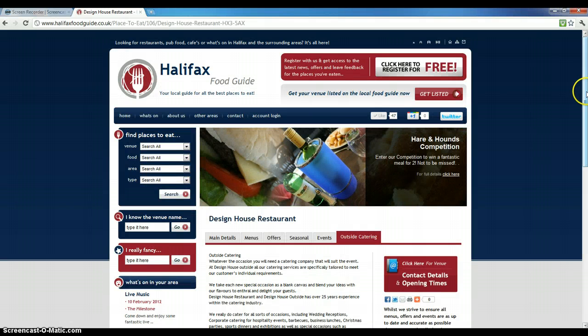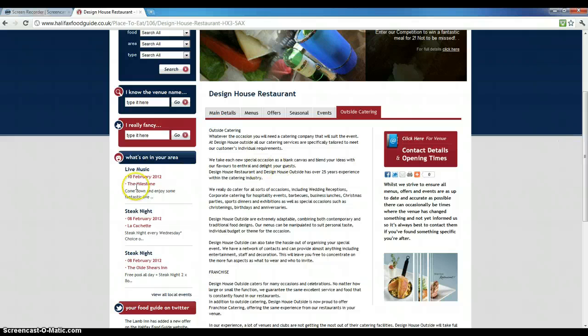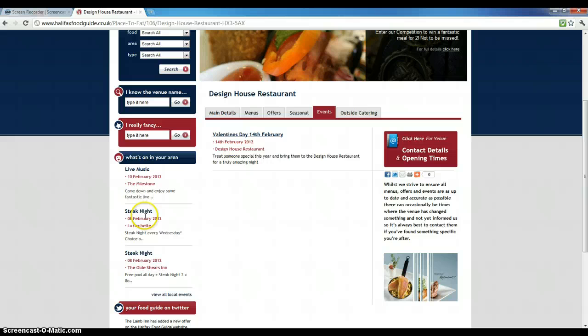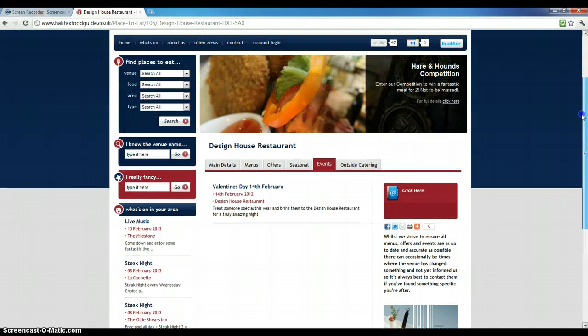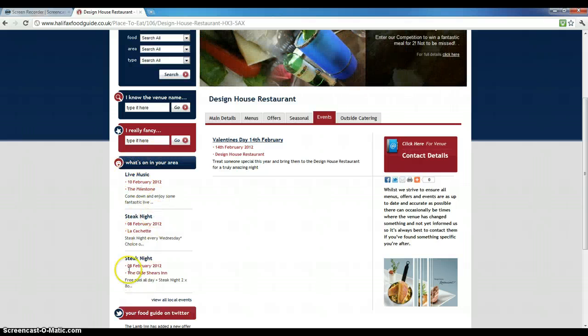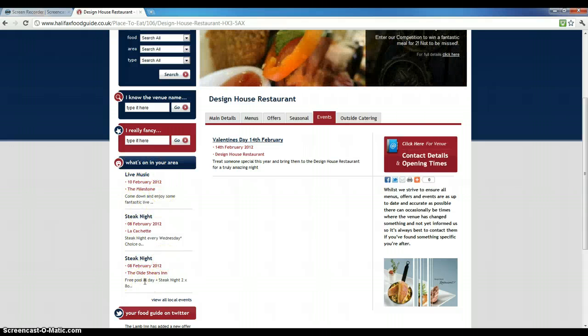So that brings us on to the next section, which is the what's on. So as we could see, Design House had Valentine's Day listed. So on the front page of the guide, in fact on every page of the guide, it's always there. It pulls through at random some of the things that are happening over the next week. So this is the 6th of February, so it's pulling through some of the bits and bobs that are happening over the next 7 days down here.